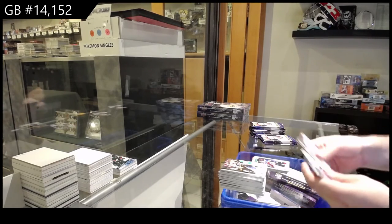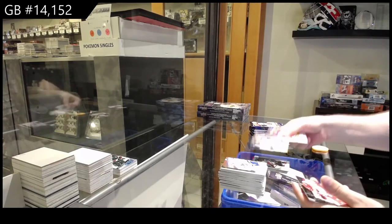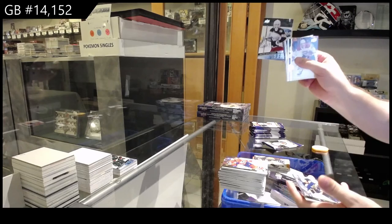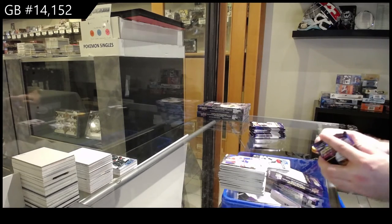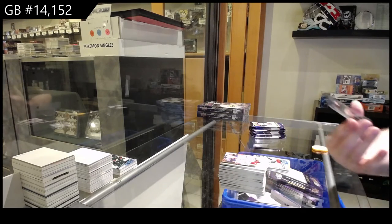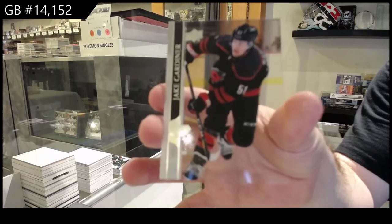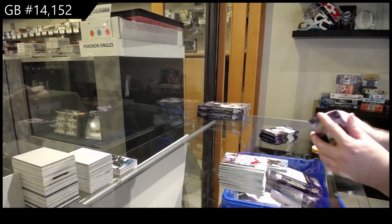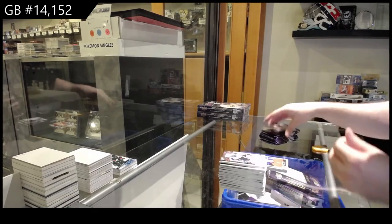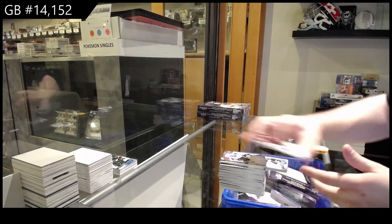Award winners, a blue of McKinnon for the Avalanche. Raquel for the Anaheim Ducks, canvas. Kiv Lennox Young Guns for the Jackets. Clear Cut for the Carolina Hurricanes, Jake Gardner. Portraits rookies of Geeky for the Canes. Melosh Young Guns for the Sharks.